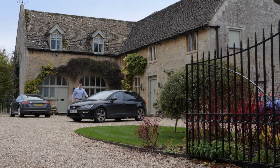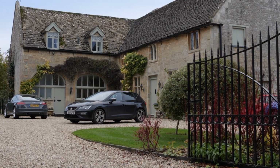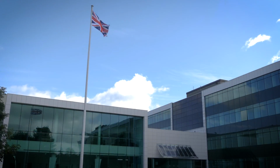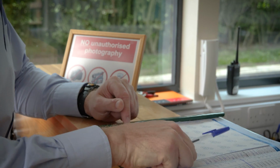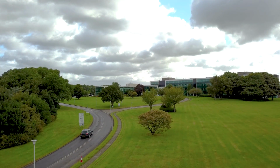It's clear to me that glass is so much more than just something you look through. So I'm off to speak to someone at the forefront of glass technology at the NSG Group European Technology Centre near Ormskirk, Lancashire. And what goes on here is a closely guarded secret. NSG is the parent company of Pilkington, a truly global brand.